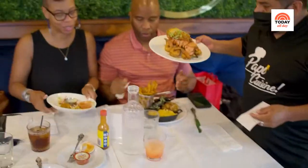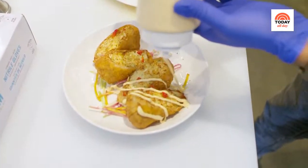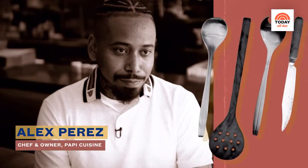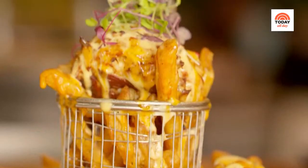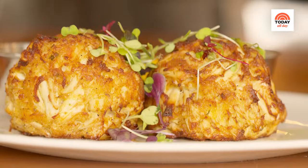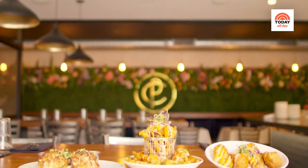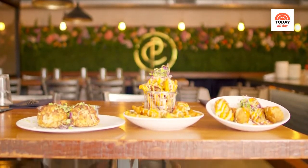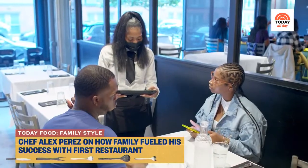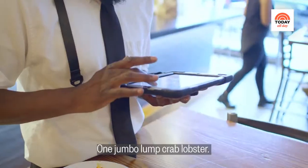Back in Baltimore, a new generation is putting a spin on the crab cake. So I'm Alex Perez. I'm the owner of Poppy Cuisine. I'm an artist at heart, so cooking, the arts of culinary, that's something that I'm very passionate about. Not necessarily having a recipe to go off of and just getting in the kitchen, freestyling and coming up with a masterpiece. It's that freestyling approach that brings people through these doors, clamoring for a taste.